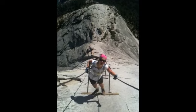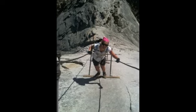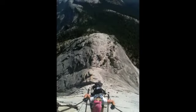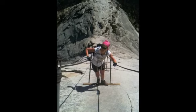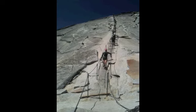They recently installed this permit system. It used to be a free-for-all, and people were dying, people were getting badly injured because they would have up to 1,000 people per day going on this hike, and so people would be trying to pass on the sides or push their way up, and it would cause major accidents. But now that they have this system, it's a little bit more smooth, and it is incredibly worth it.